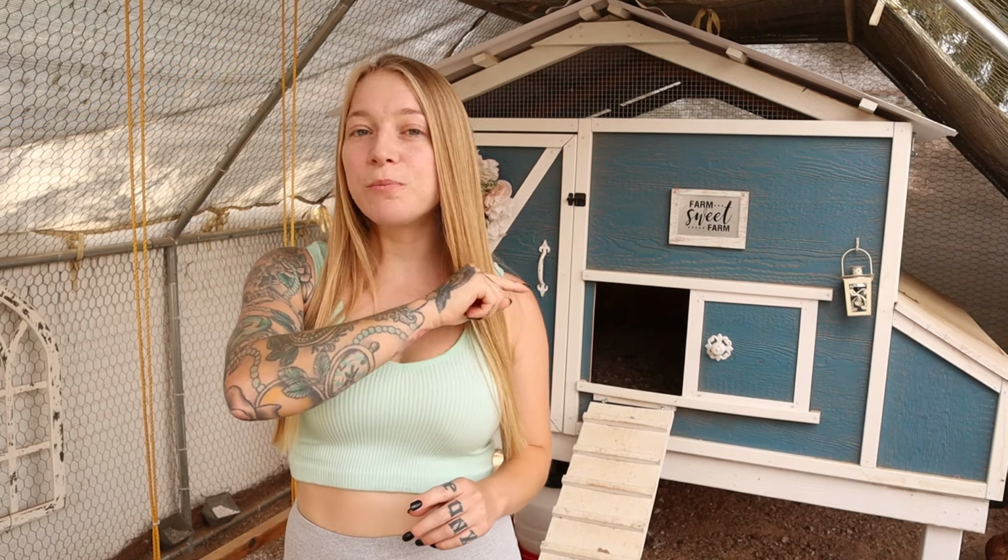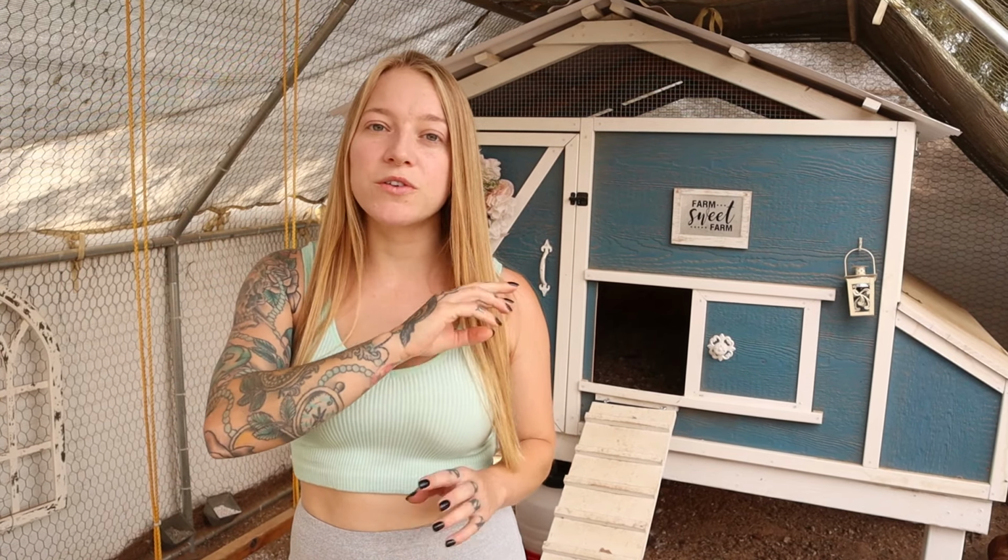So that's lice. Now, mites can live in your coop, in the nesting boxes, on the roost bars, and come out at night to suck their blood. Mites are a little bit more of an issue. Let's talk about different treatments.